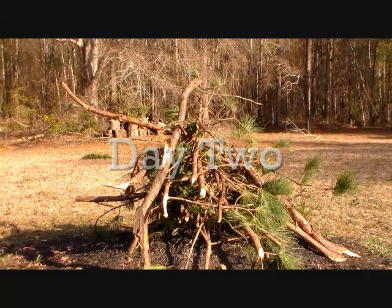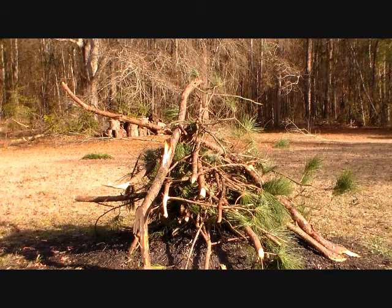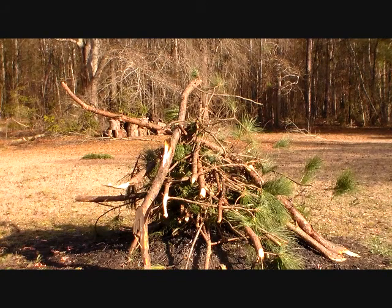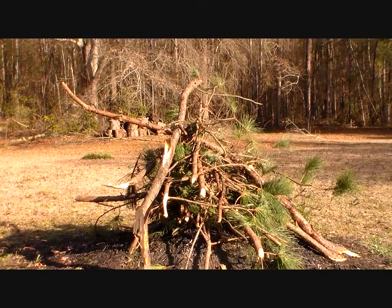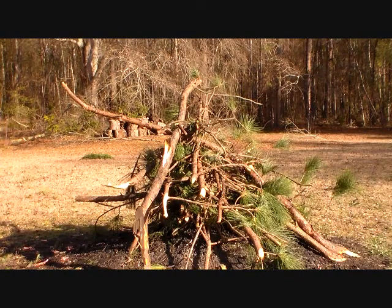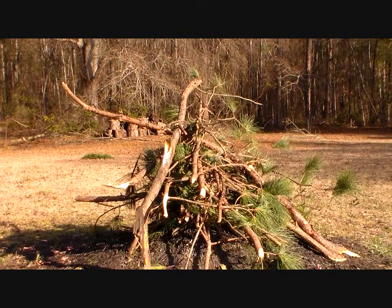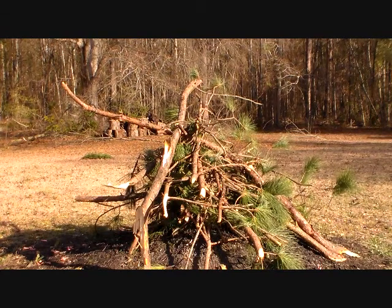Well, this is the first pile of pine, and I'm just going to let it sit there and air dry for about an hour, so at least we get rid of some of the free water that's on the pine leaves, because this is every bit green wood, and it's going to take a bit to get it started anyway. So we'll give it every chance it can have.